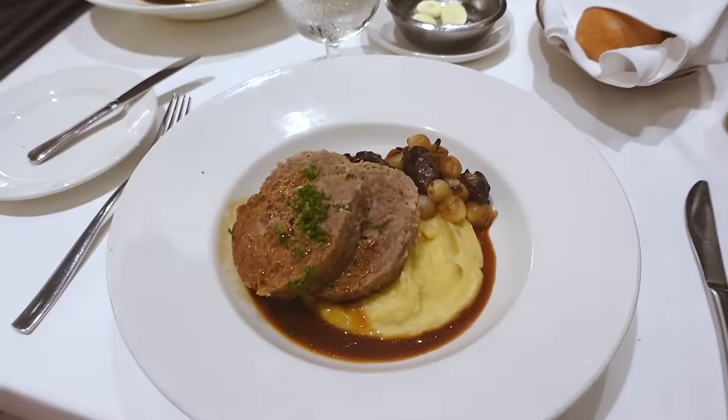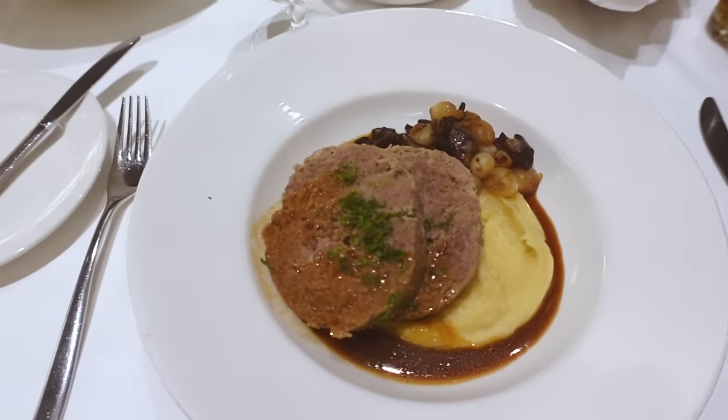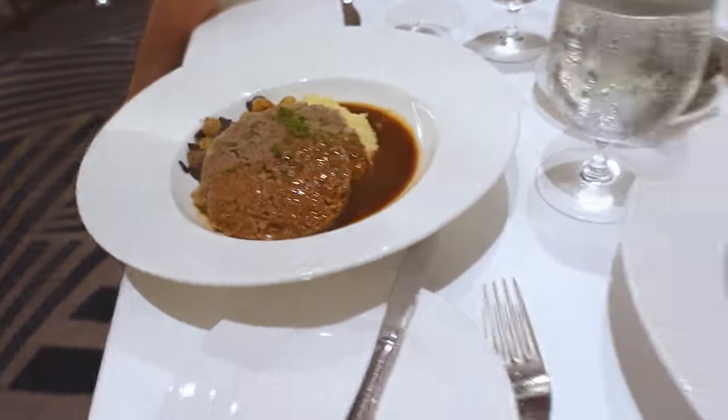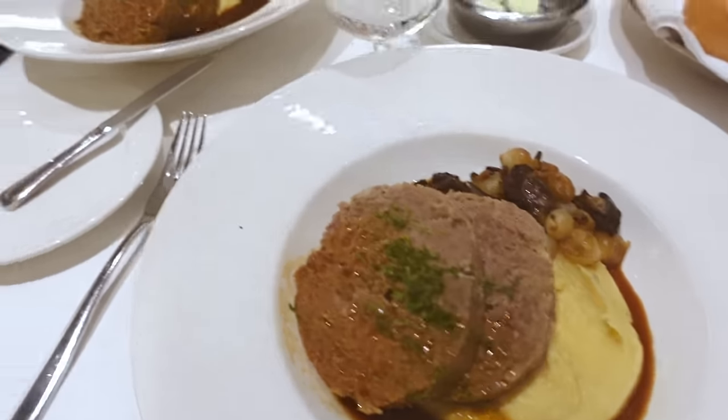I ordered the chili rellenos. What's that look like to you? He finally got it. And not only did he get one order of it, he got a double order of it. Mm-mm. Yeah. There you go. Meatloaf for me.